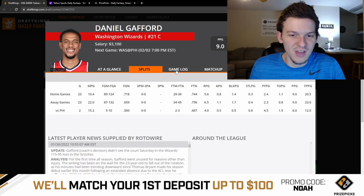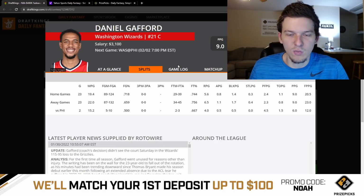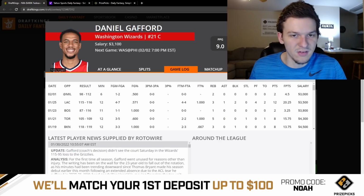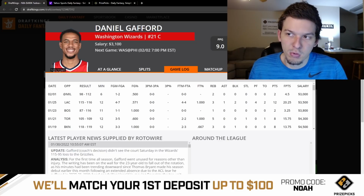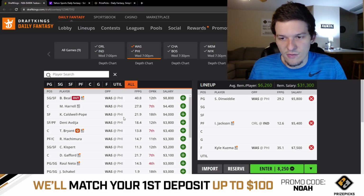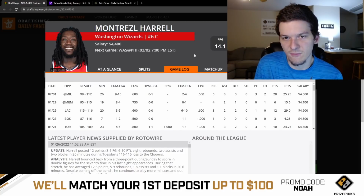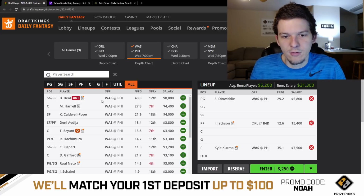in those 15 minutes. So there's obviously a lot of foul trouble risk here, but at 3,100, with how low of a price tag this is for Gafford, and with him expected to be back in the starting lineup, I think Gafford's a pretty decent value play at only 3,100. I do have some interest in him. I think Harrell probably plays like 22, 24 minutes, and at 4,400, I think he's an okay value play as well. Since Bryant is expected to be out, I think that does make Harrell and Gafford both look a little bit more appealing. But that's it for the Washington side.